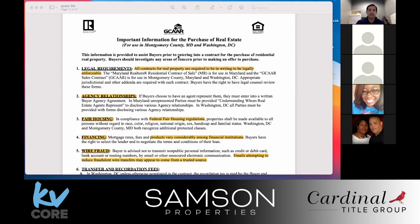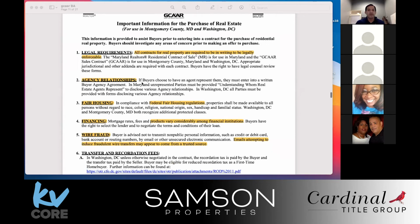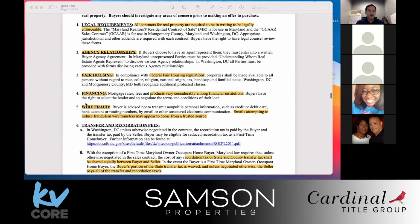We're using Montgomery County. Legal requirements, all contracts must be in writing. Agency relationships, if buyers choose to have an agent represent them, they must enter into a written buyer agency agreement. Fair housing, you've got to follow fair housing regulations and laws.